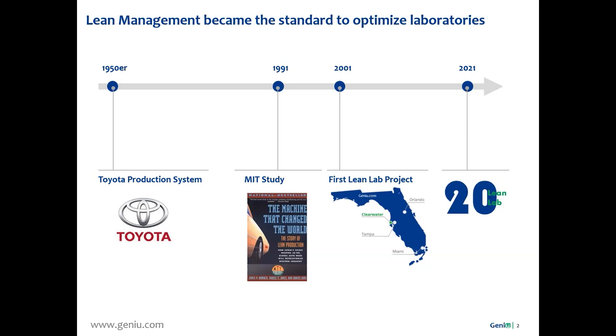It can be recognized now as really the standard to optimize laboratories. And if you have limited time to improve something, it's always good to use these techniques because it helps you to achieve your objectives in the fastest way, because it's an established set of techniques.